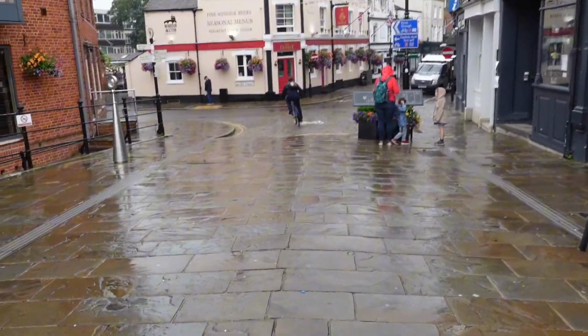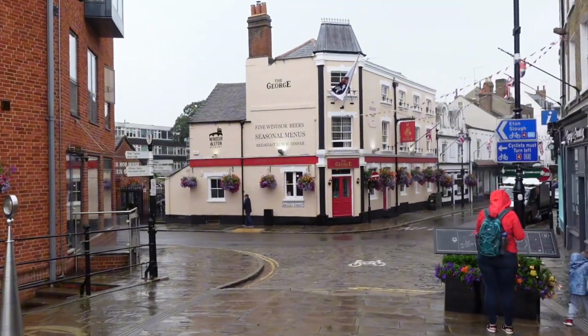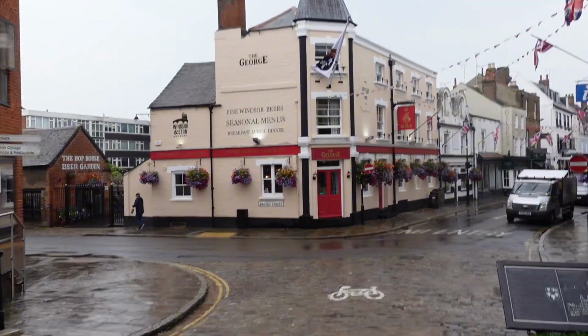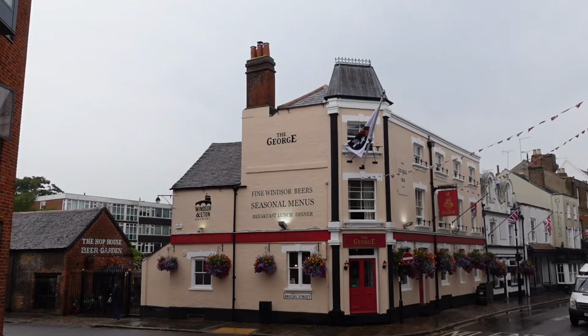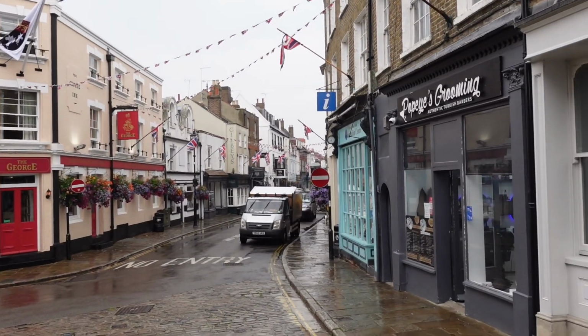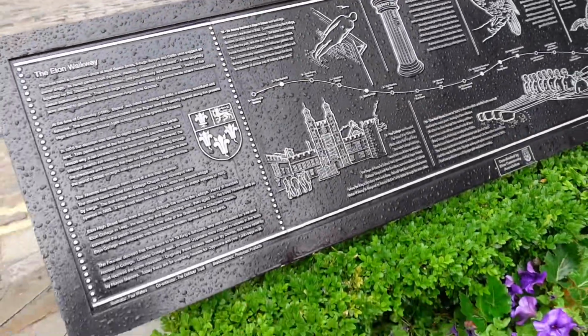Alright. So this is now Eton. It's a very nice looking pub, isn't it? It says fine Windsor beers, seasonal menus, breakfast, lunch and dinner at the George. Nice. What have you found? Have you found an information placard? Yeah, about the Eton Walkway.